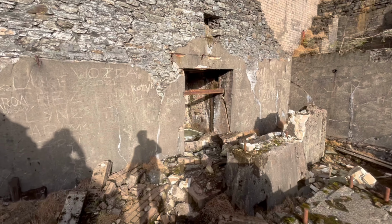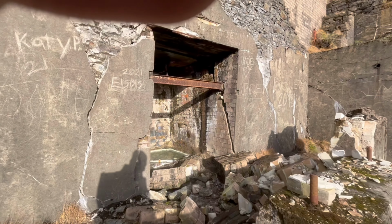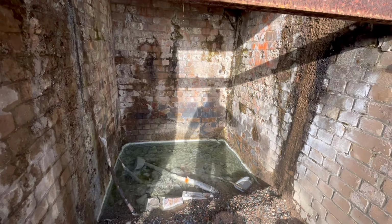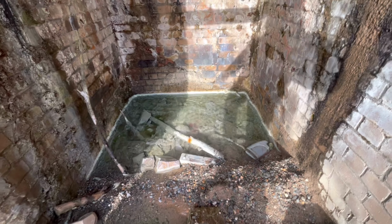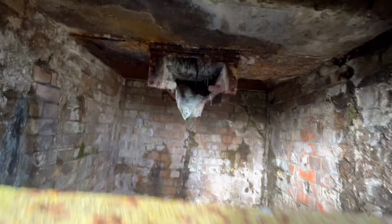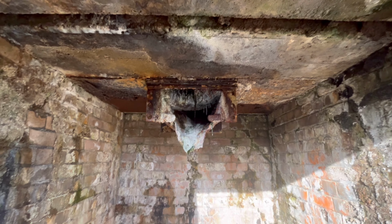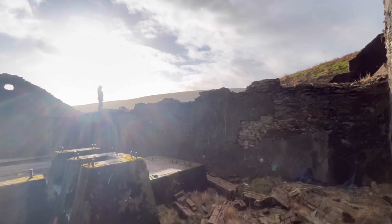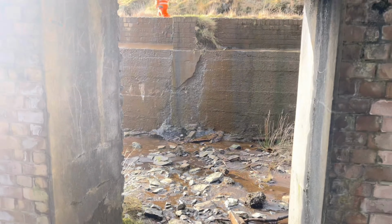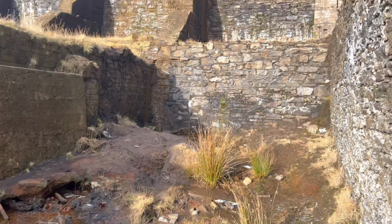Nice little pool in there. It's quite clear, that water. It's coming from up top where we just were, dripping down through, causing some mineral build-up on the metal. Cool. That's cool. We're not sliding though.